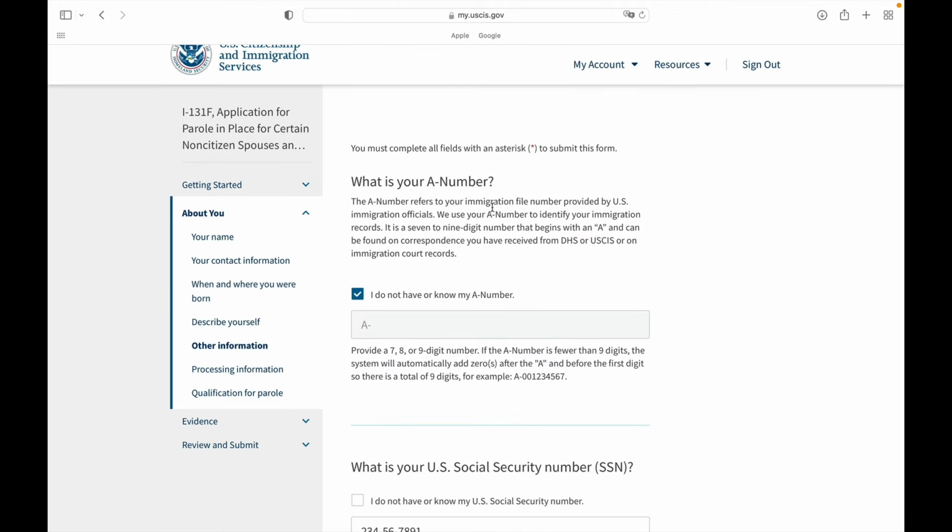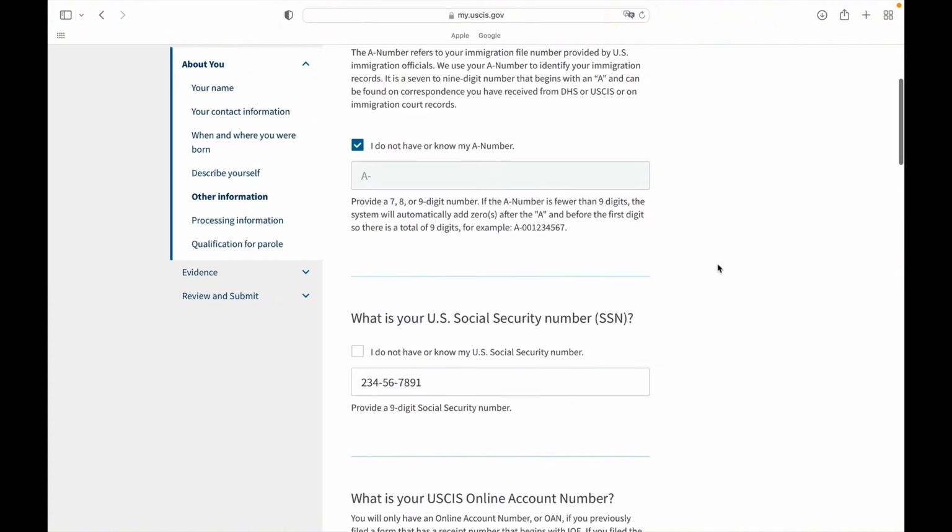What is your A number? So the A number refers to your immigration file number provided by US immigration officials. You might have an A number, but you might not have it. So it really depends. Usually they list an A number on all I-797 notices of action. So that's when you would be able to find it. You can also look it up on your previous files. So let's say you received some immigration paperwork from the USCIS. You might be able to locate it there, but otherwise, if you do not have it or you do not know it, then you would just click here and you would just move on.